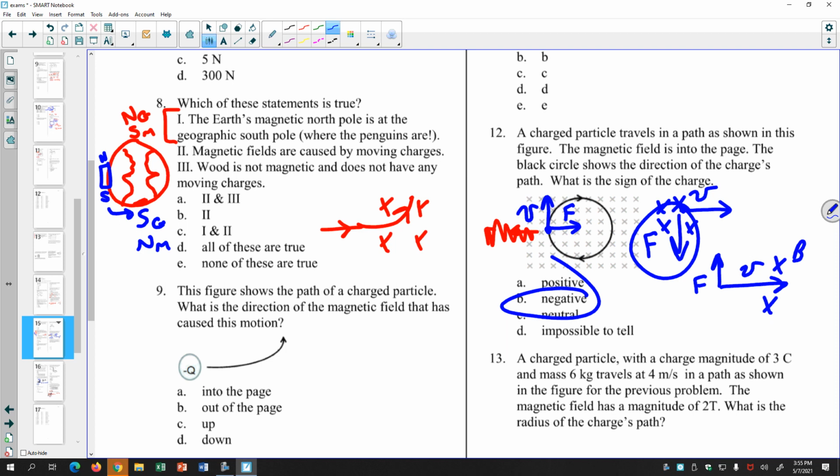Magnetic fields are caused by moving charges? Fundamentally, yes, that's correct. When I have a moving charge, that generates a magnetic field. Wood is not magnetic and does not have any moving charges. It's sort of true, right? Wood is not magnetic, but it does have moving charges. And that gets into our idea of magnetic domains. Wood has these magnetic fields within it, but its magnetic domains are oriented randomly so that it's not magnetic. It does have moving charges that each generate a little magnetic field, but because they're all oriented randomly, that means it's not magnetic. So 3 is sort of right, but not true. So it's 1 and 2. Okay?